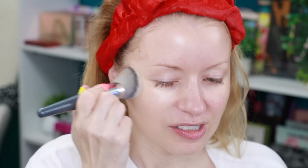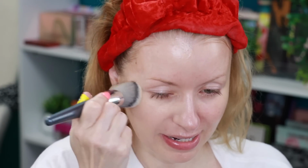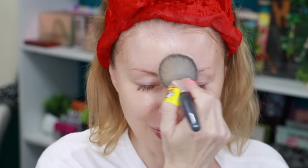I'm going to use my BK Beauty A501, the travel brush. And I love this foundation. It's more of a medium bordering on full coverage, but it gives the most beautiful natural finish to the complexion. And I do have a review over this one.